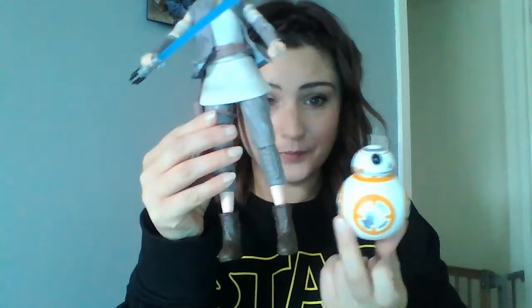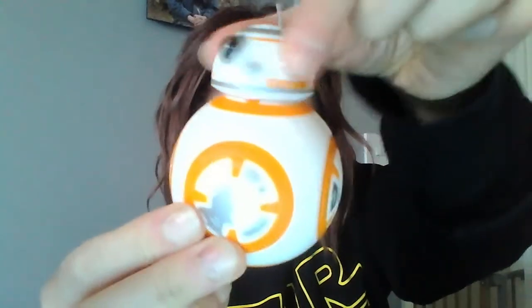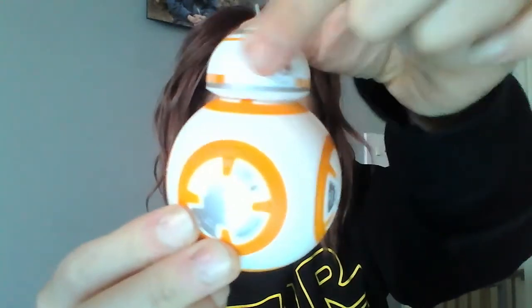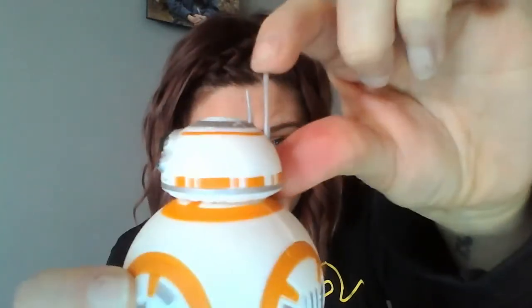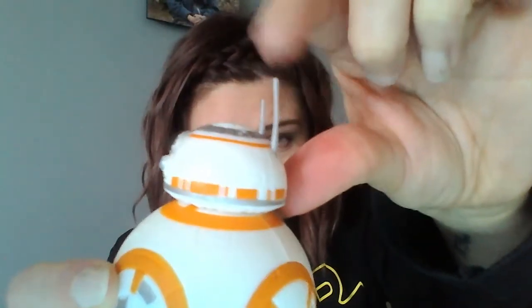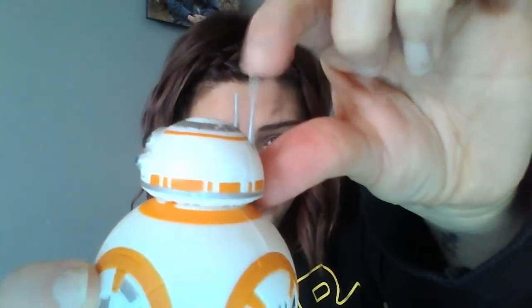And she also comes with a little BB-8. Resistance Rey comes with a little BB-8. Let's just put Rey down for a second and focus on BB-8 for a minute. He's got quite a lot of detail, which is really, really nice. His head turns around, but it only goes left and right. It doesn't move forward and backwards. His little antennae there are quite cool, and quite detailed actually, but they're very, very flimsy. Hopefully I don't break them while I'm showing you on camera.